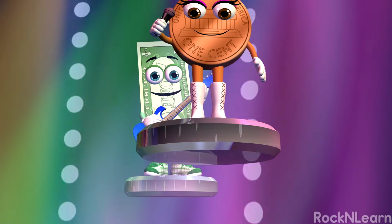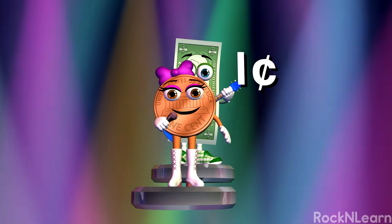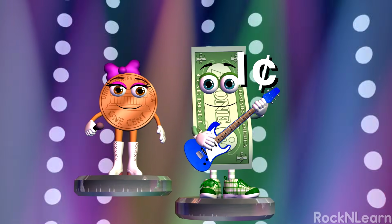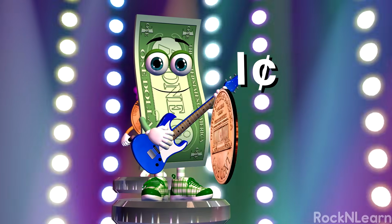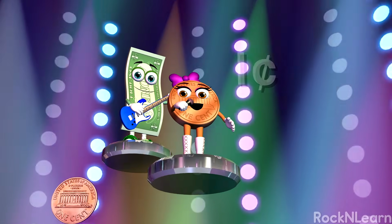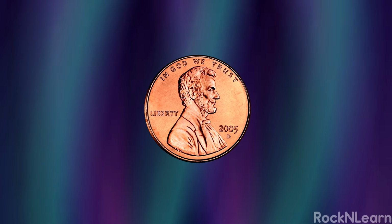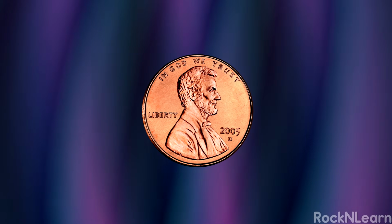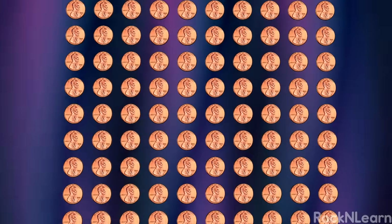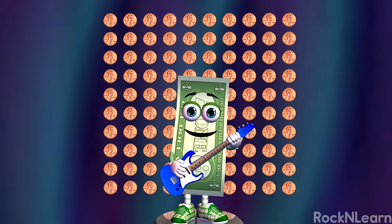The coin that's worth 1 cent. That's the smallest amount. Is the copper-colored penny. And each penny gets 1 count. Abraham Lincoln is on the front of the penny. 100 make $1. Wow, that's so many!